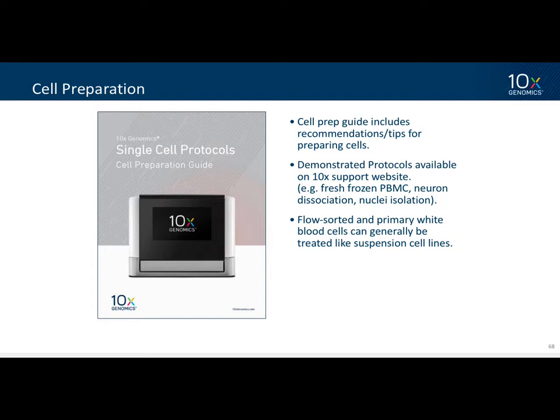What I always tell customers is that even though we validated protocols in-house, we cannot, unfortunately, test too many cell types or too many conditions. We do our best, but we have limited manpower. But when it comes to your cells or your tissue, you're gonna be the real expert. Our demonstrated protocols provide a very good starting point for sample prep and for general recommendations when it comes to 10x experiments. And so I will always start from those resources, but then again, you're gonna be the real expert. And so it is always possible that a little bit of optimization might be required.